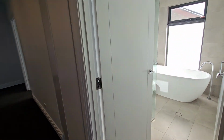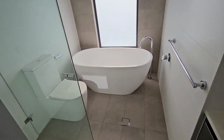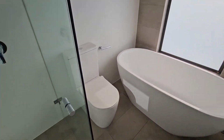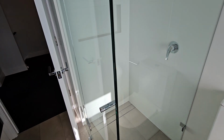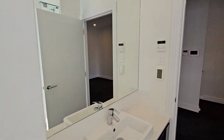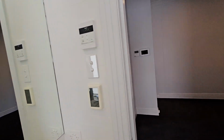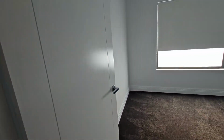Head on into this room, my favorite room in the house, because it's got this beautiful big bathtub, toilet, and another shower with vanity here as well. There's some of the ducting up here, so that's great. It's nice and warm up here at the moment.